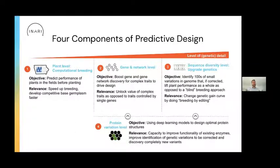So that means basically you take the genome from one plant and the genome from another plant, and you determine computationally how compatible they are to make good offspring. The advantage is obvious because it means that you don't have to actually make them. Computational analysis is always cheaper once you have it running than real world stuff. So it speeds up your breeding and you can develop a base germplasm much faster than if you go randomly at it.